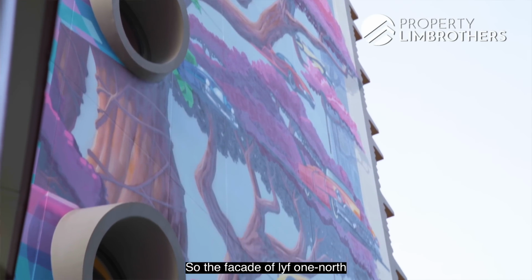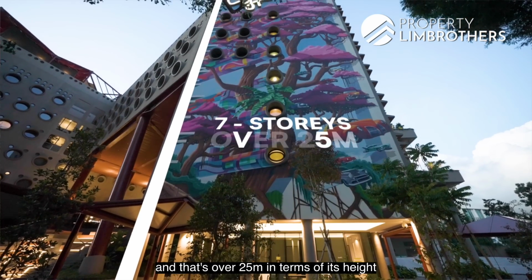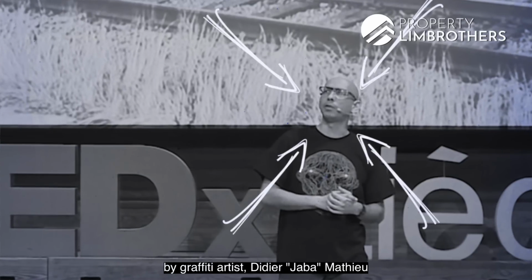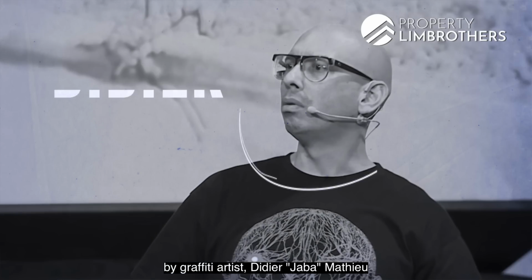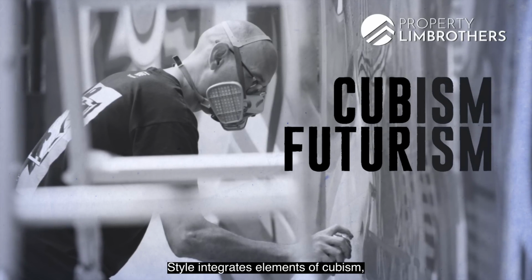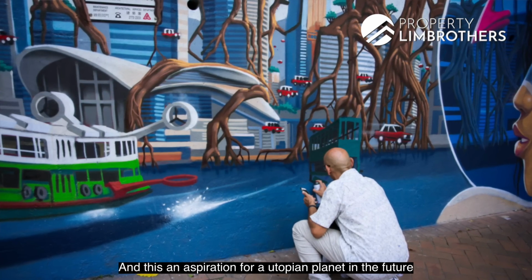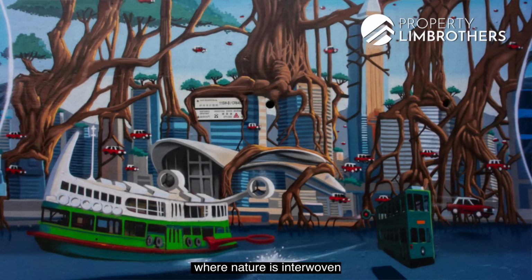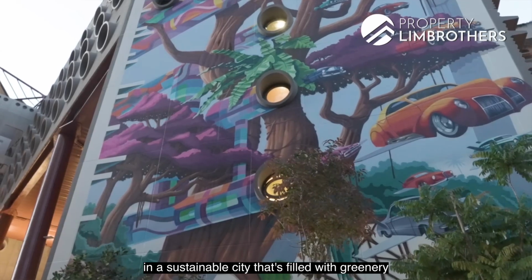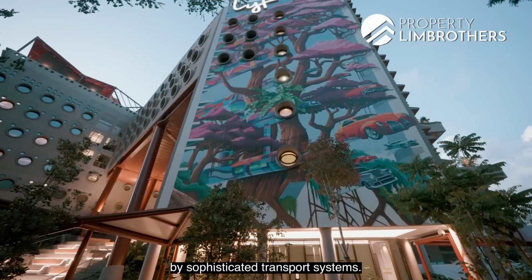So the facade of Live One North, as you have just seen, it is being done on a 7-story wall, and that's over 25 meters in terms of height, by graffiti artist Didier, Jaba, Mathieu, and creative studio Mural Lingo. Style integrates elements of cubism, futurism, constructivism, and this is an aspiration for a utopian planet in the future where nature is interwoven in a sustainable city that's filled with greenery and biophilic designs. It's being connected by a sophisticated transport system.